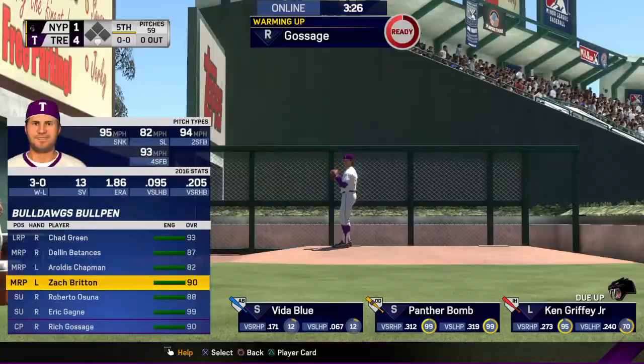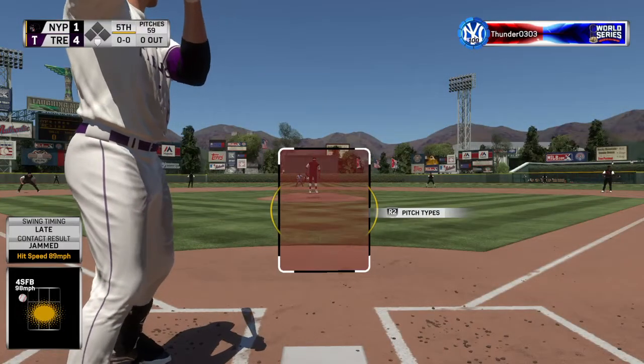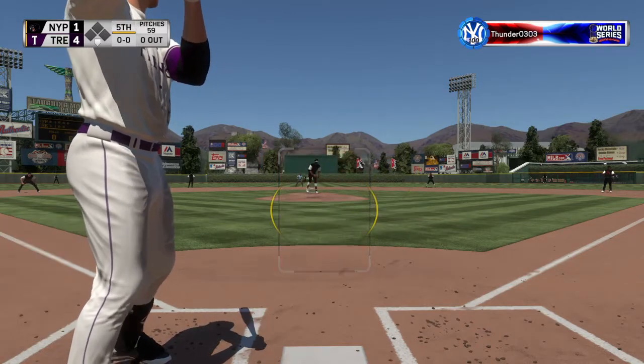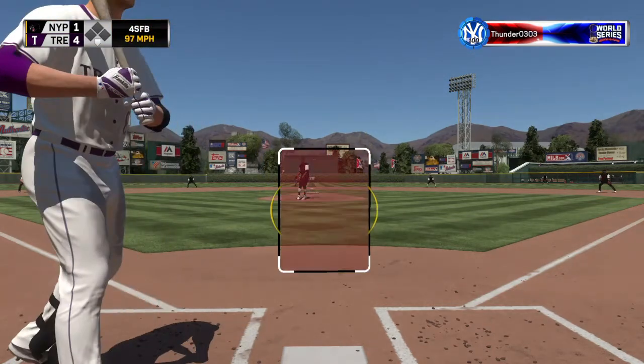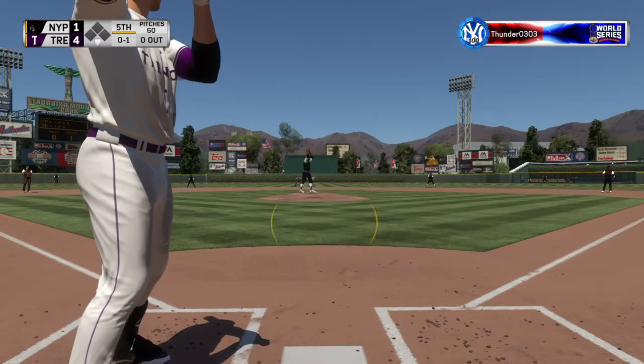Leading off for Trenton, left fielder, Ryan Braun. And now a pitch on the way. Right over the middle, knee high. 0-1's the count. Here's the 0-1.